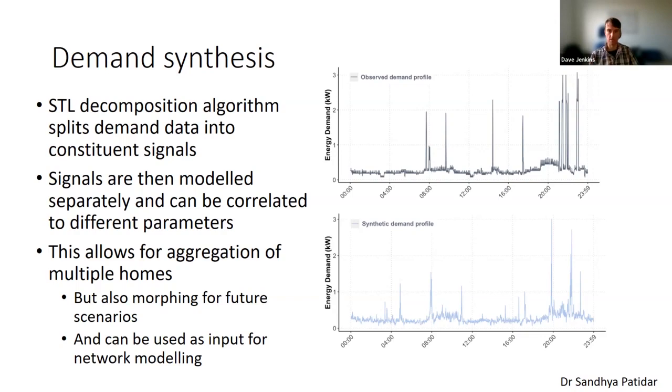If you can filter them out, then you can start to look at whether certain signals have certain correlations with external parameters such as weather. So if this was a UK profile, you wouldn't expect any spikes to do with boiling a kettle necessarily to have a strong correlation with external temperature, but you would expect, for example, an electrical heating system to have a very strong correlation with external temperature.